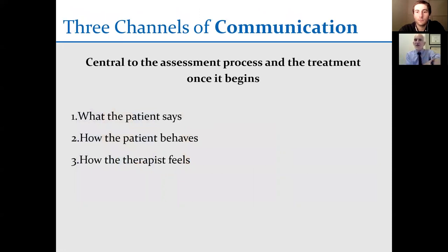With personality disorder patients, we're very focused on what we call the three channels of communication. It's central to both the assessment process and the treatment once it begins. In some ways, we care about what the patient says, but we care less about what the patient says than other therapies do. We're very focused on how the patient behaves and how the therapist feels, or what we call countertransference. The thinking is that patients with personality disorder pathology, many of them have real difficulty communicating their internal experience in words, and they do so either in behavior or in some ways that register to you as the treater. But think about that, whether you've had that with patients you've already seen, whether how you felt or how the patient behaves has been equally or maybe more helpful in the assessment process than what the patient says. We call that the three channels of communication.